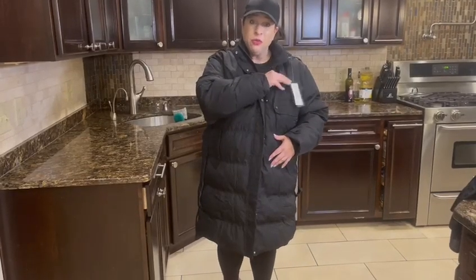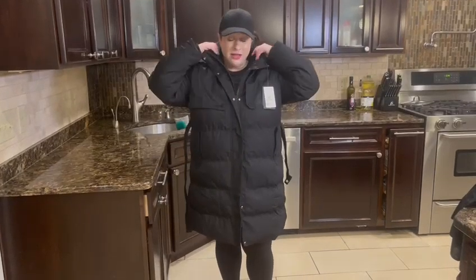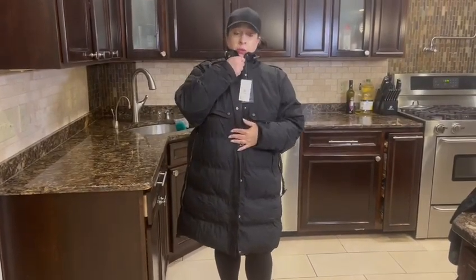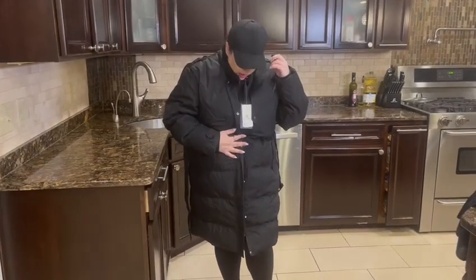And the insulation in here is nice and thick. It really is a puffer coat. So this is great for outdoor activities or just running errands. I'm definitely going to run errands in it, but I really do feel like it's going to keep me warm. It's nice and thick in here and it zips all the way up and it gives a nice tight little fit. And I just love the style.